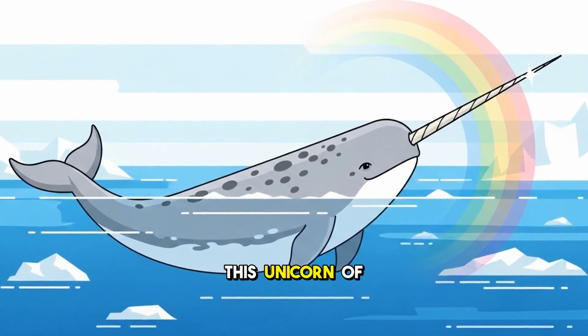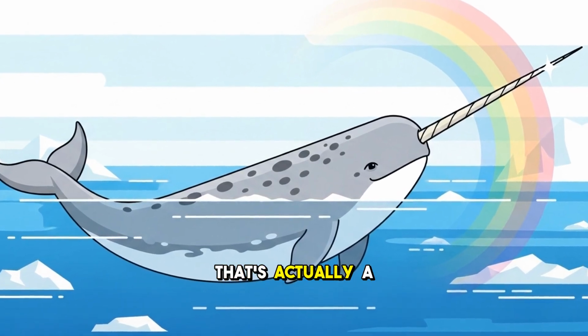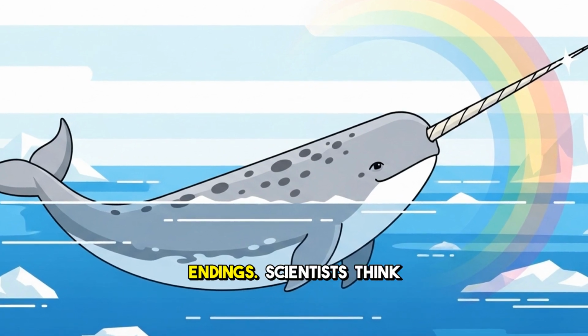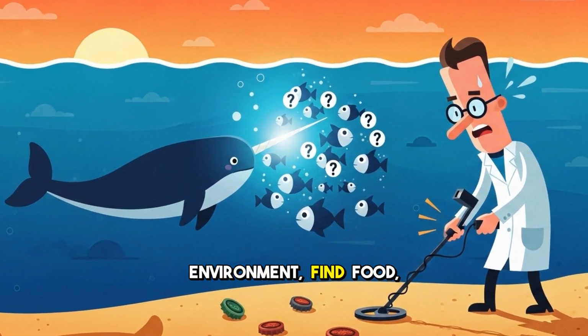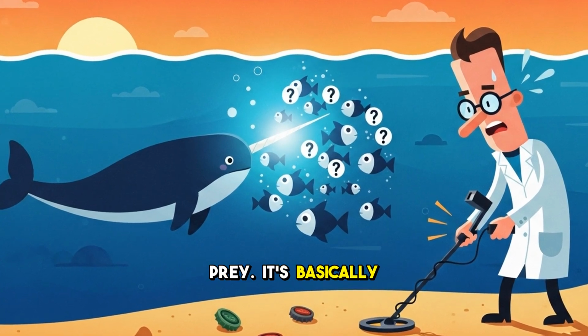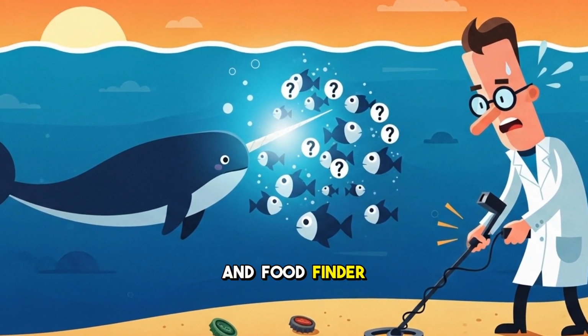Our next contender is the narwhal. This unicorn of the sea has a giant tusk that's actually a super-sensitive tooth packed with millions of nerve endings. Scientists think they use this tooth to sense changes in their environment, find food, and even stun prey. It's basically a built-in metal detector and food finder all in one.